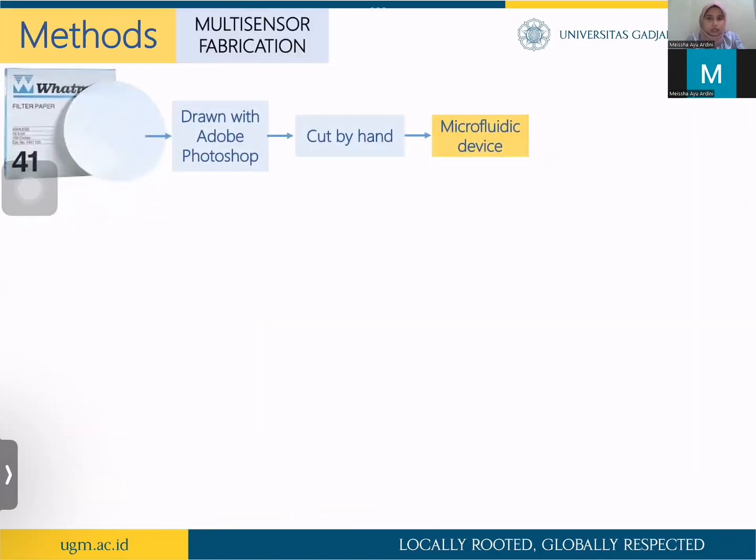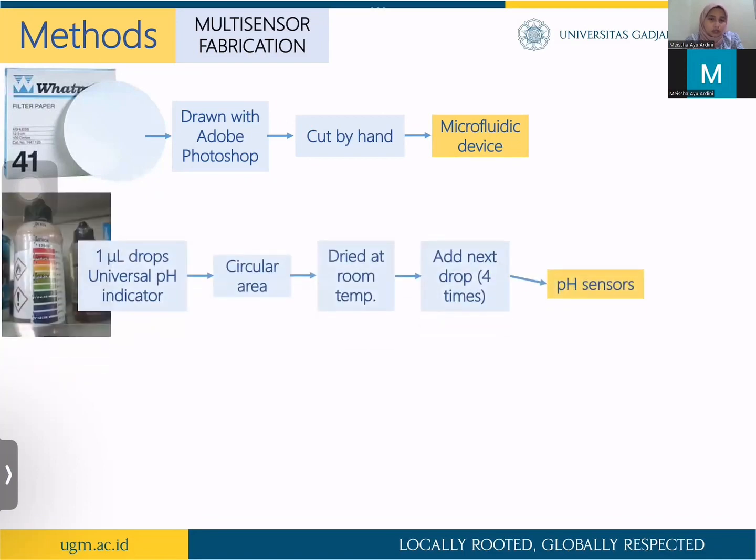And how do they make this multi-sensor? They make it from Whatman filter paper. It is drawn with Adobe Photoshop and then cut by hand to produce microfluidic devices. Then they use universal pH indicator by adding 1 microliter drops to the circular area, and each drop is dried at room temperature. Then they add the next drops, up to 4 times. Using less than 4 drops, or 4 times steps, will reduce the sensitivity at the high pH values.